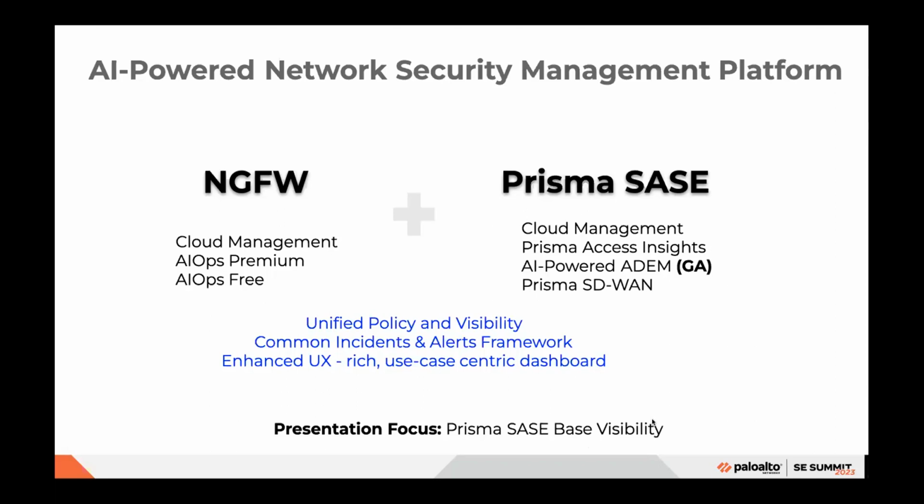What I call base visibility is what was available all throughout and known as Prisma Access Insights. As all of you might remember, Prisma Access Insights gives you the infrastructure usage and health for their Prisma Access deployments. And the same base visibility is what is going to be available to all our customers for Prisma SASE through this unified monitoring and visibility platform.